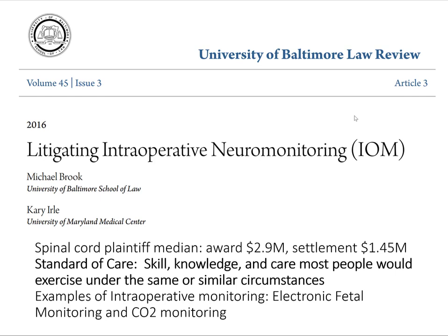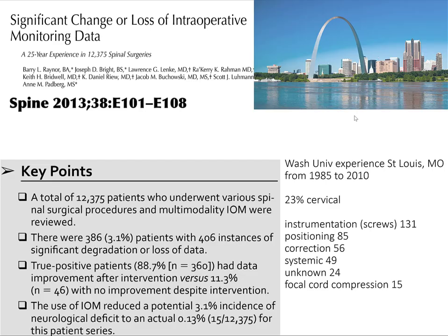A nice review can be found in the University of Baltimore Law Review, 2016. This is a review of the Washington University, St. Louis, Missouri experience of 12,000 patients from 1985 to 2010. In this study, the authors felt that they decreased their possible injury percentage from 3% to 0.1%.